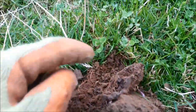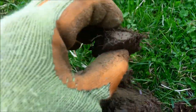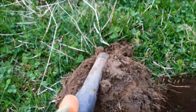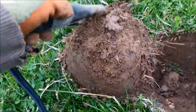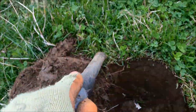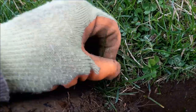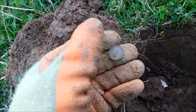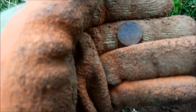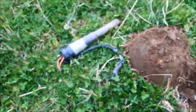Right, we've got another coin somewhere because I can see the imprint there. I just can't see the coin at the moment. There we go. Tiny, what's that? Oh, have we got silver? 1916 3 pence, we do!